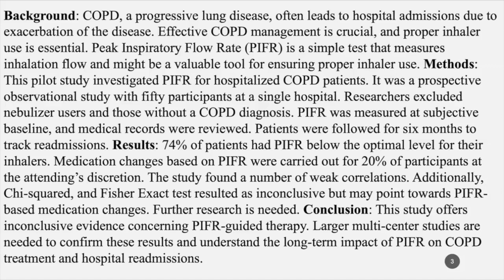And I'll continue to say forever and ever, further research is going to be needed, especially as we see these different phenotypes, different lung diseases, IPF, that kind of thing. These folks are still on inhalers, right? But it's inconclusive at this point, and we'll see how that lays out in just a little bit. However, this study does offer some inconclusive evidence, but evidence concerning PIFR-guided therapy. Larger, multi-centered studies are needed to confirm these results and understand the long-term impact of follow-up PIFRs, right?